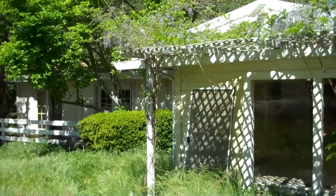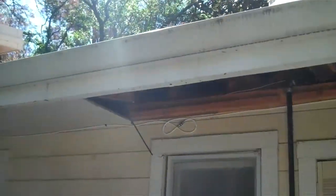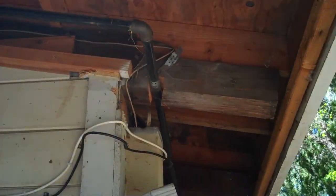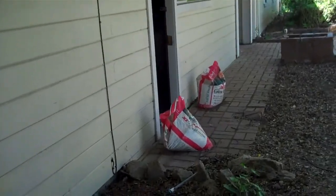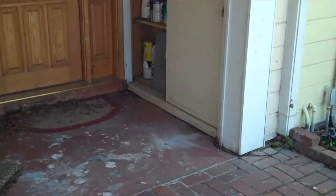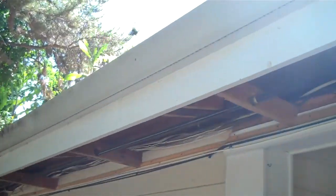Back to the back of the house. The front of the house. Front of the house? Yeah. Front of the house. Whoa, that's big stuff. They've got a lot of stuff that is not correct here. Let me down.